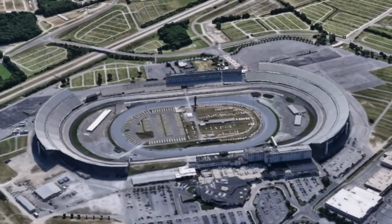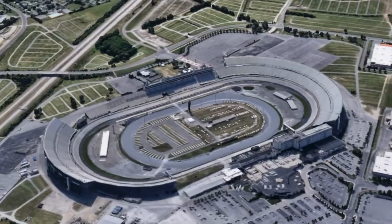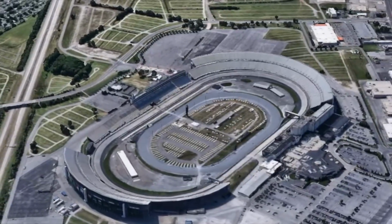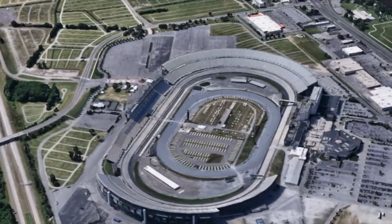Now this track looks like it could be hosting football games on Saturday, as it has enclosed grandstands and a football stadium feel. Nicknamed the Monster Mile, the track has hosted races for nearly 50 years and is a popular stop on the circuit. The Speedway has a mascot/statue called Miles the Monster, and no, I will not be doing a NASCAR mascot critique.